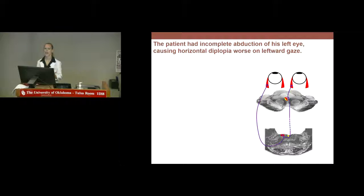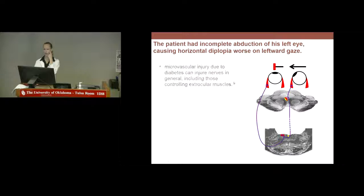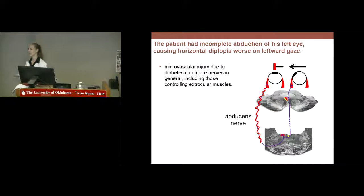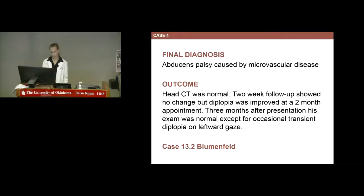Okay, we're back to this patient, with incomplete abduction of his left eye, causing horizontal diplopia worse when he tried to look to the left. So this eye is not moving to the left. This eye is totally fine. So microvascular injury due to diabetes, bad for your nerves in general, but it can also injure your extraocular muscles. So in this case, he did have an abducens palsy due to basically too much sugar in his blood. So abducens palsy caused by microvascular disease.